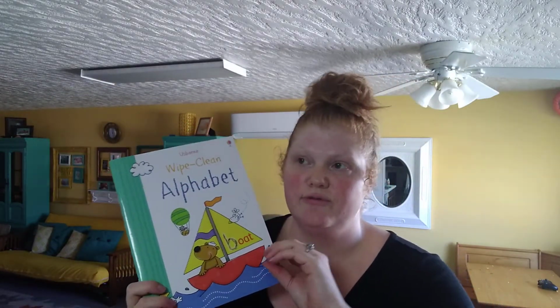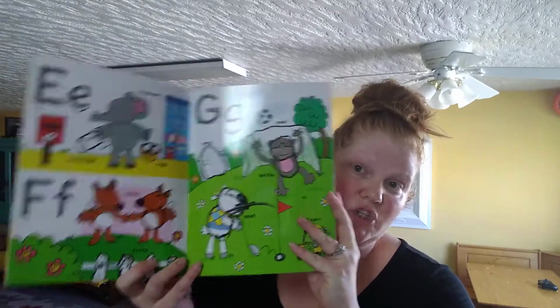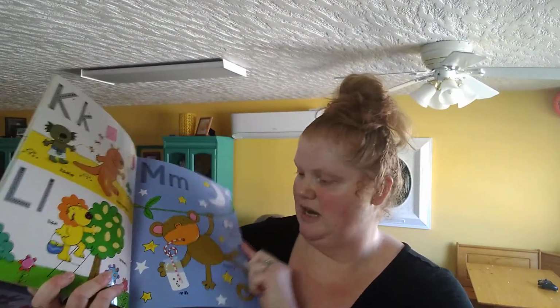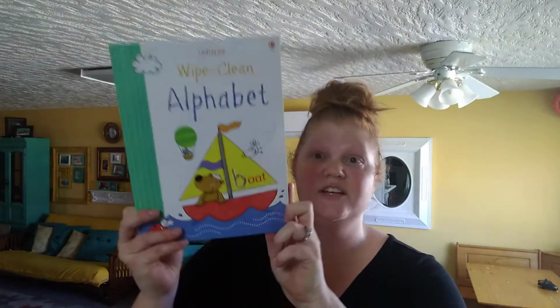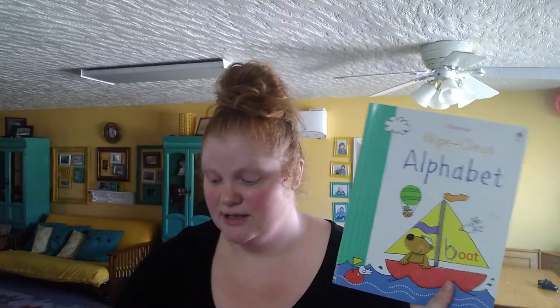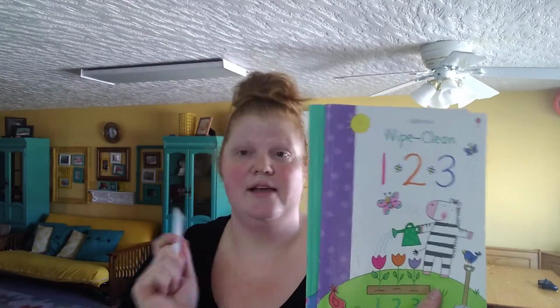We also do free writing on the paper, but he is a little behind with his handwriting. So I have found that he enjoys these tracing books a lot more because they're fun to look at, and there's lots of different tracing that he can do. These are $7.99, and there are a ton of the white clean activity books. I just focused more on the schooling, so I have numbers and the alphabet, but there's all sorts of these activity books. Again, these are $7.99, and they do come with a pen.